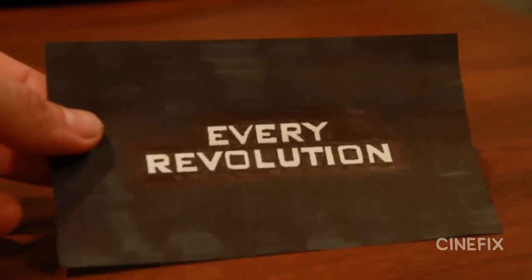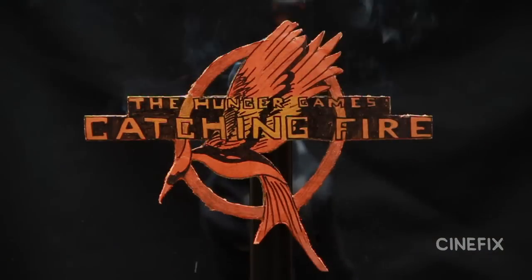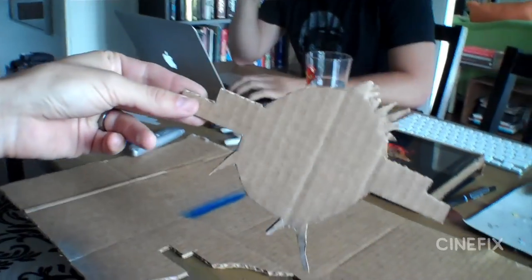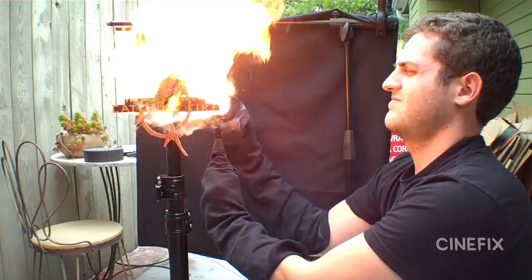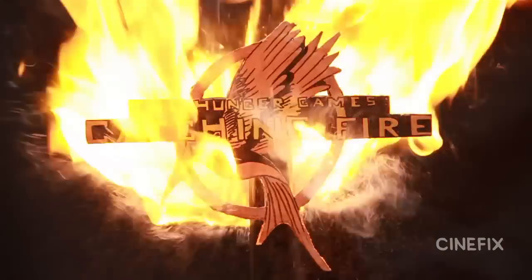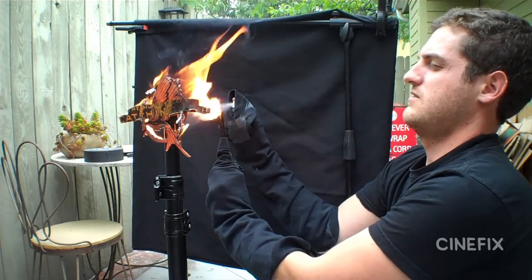There's some title cards, just the usual. You draw it out and you just get that one shot, but the Catching Fire logo at the end is kind of an elaborate thing, so I just built it out of cardboard, cut it out, drew everything on there, got myself the nice logo, put some black in the background, and just blasted fire behind it, and tried to get it just right so that the fire engulfs the logo in a really cool way.